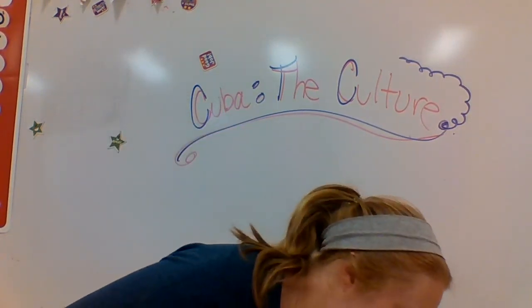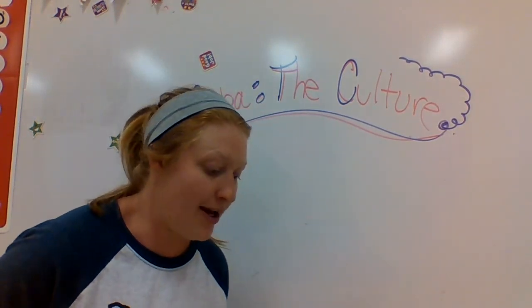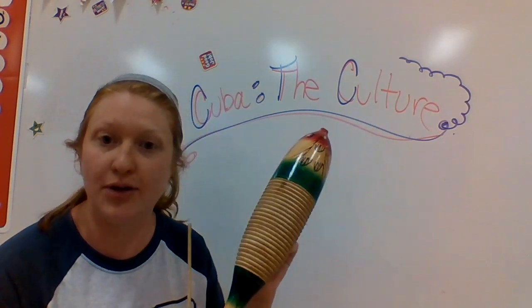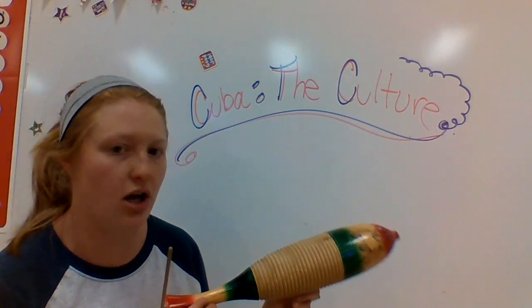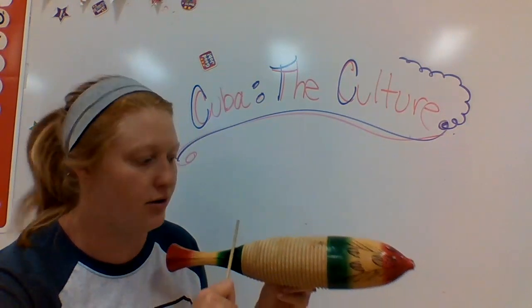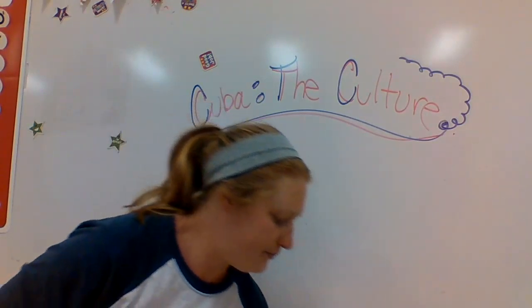And they scratched notches into gourds to make güiros that you play by running sticks along them. So here's a güiro. You can see it kind of does look like a gourd. It's a long shape. They scratch the notches in it, and now, cool.